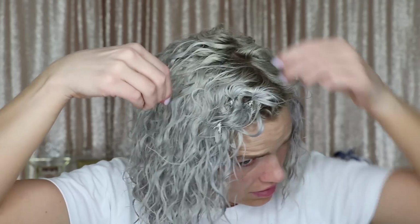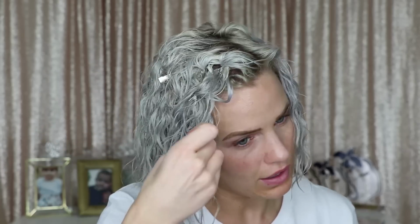So I do it basically just right here around the crown or the top layer of my head. Pretty much just where I need volume so that I don't have a triangle head. And I like to do it even more around the front of my face because it does help to define my natural curls just a little bit more.